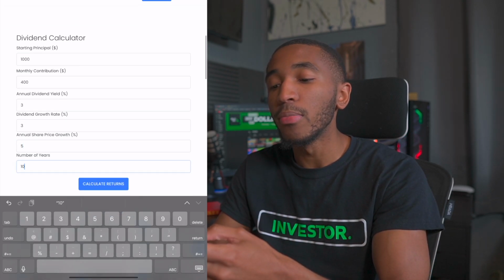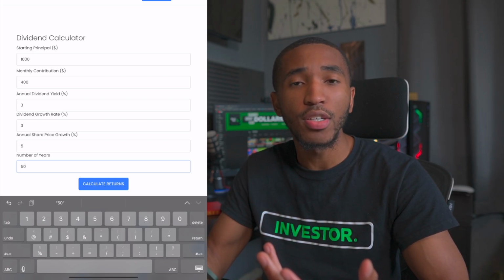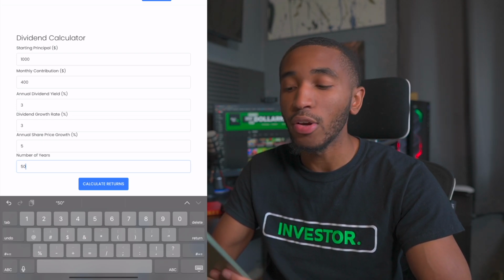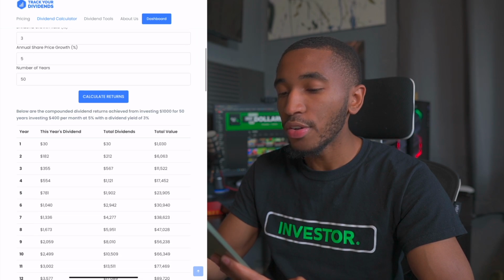Past that, we're going to do number of years. Let's just change this to 50 years. We're not going to be investing fully for 50 years, but we can just have 50 years set up so we can see how far along we are in the calculation. And let's go ahead and click calculate. Once we do that, if we scroll on down, we can see it right here.